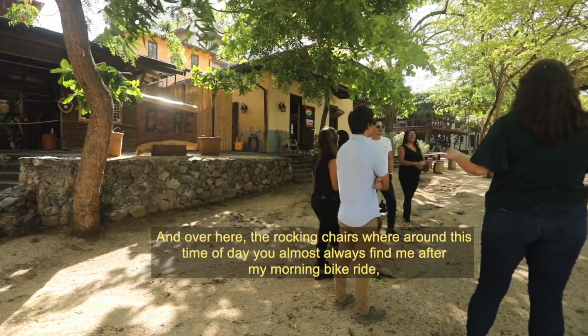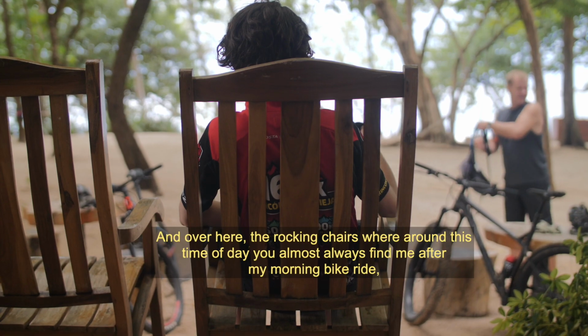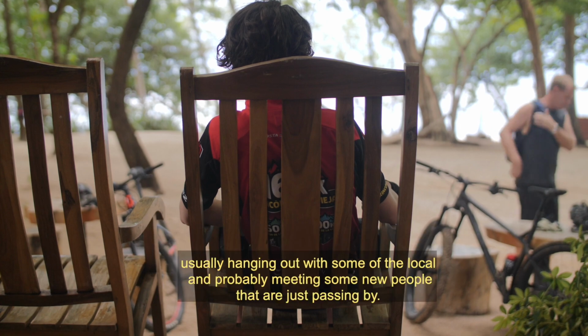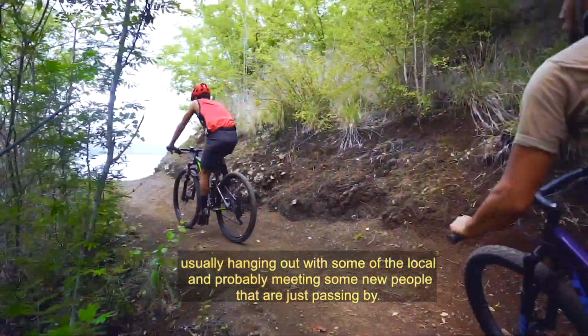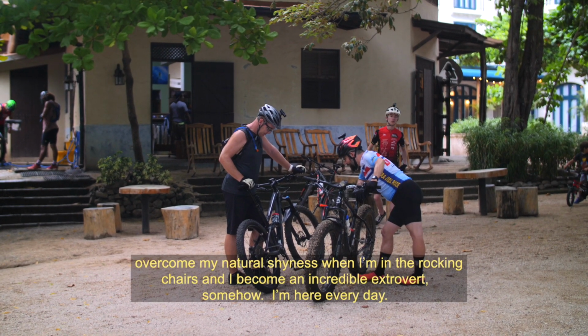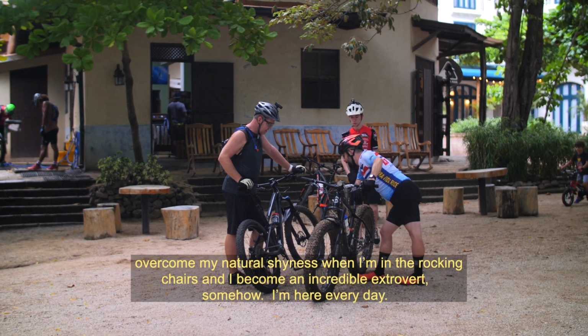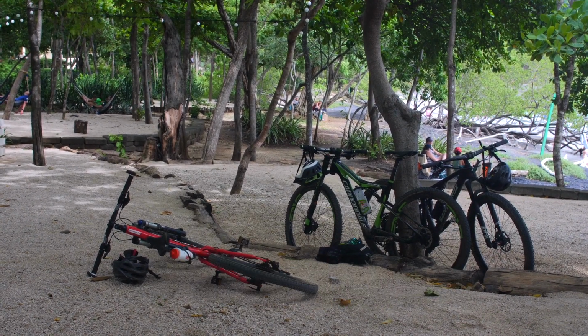And over here, the rocking chairs, where around this time of day you will almost always find me after my morning bike ride, usually hanging out with some of the local characters and probably meeting some new people that are just passing by. I've overcome my natural shyness when I'm in the rocking chairs. I become an incredible extrovert. Somehow.